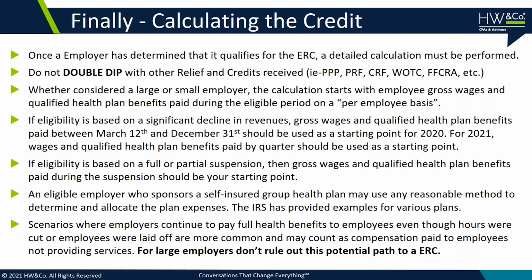One interesting scenario is, let's say you're a large employer and you're listening today and you're saying, well, this doesn't apply to me. However, a more common than not scenario, I guess, is many large employers may have cut people's hours at different points during the pandemic. However, they didn't cut their benefits, so they didn't cut their health insurance benefits. Therefore, there's an example within the IRS guidance that if you cut your staff by 25% of hours, you cut them from 40 to 30 hours, but you didn't cut their pay, well, then technically you're paying 25% of their benefits for not providing service. So that 25% is, you can get the credit on that.